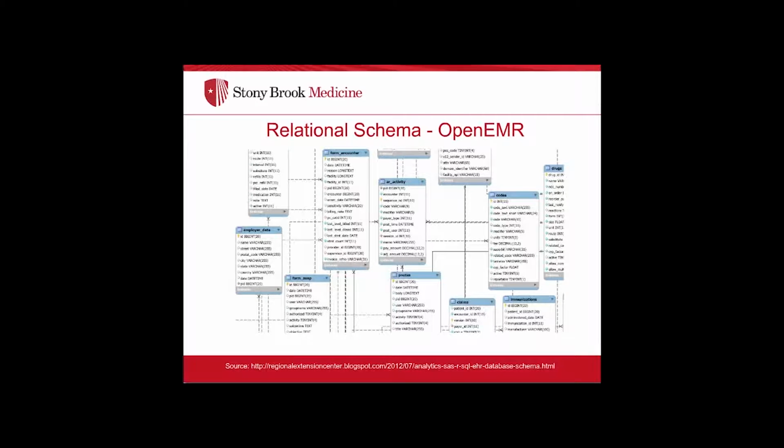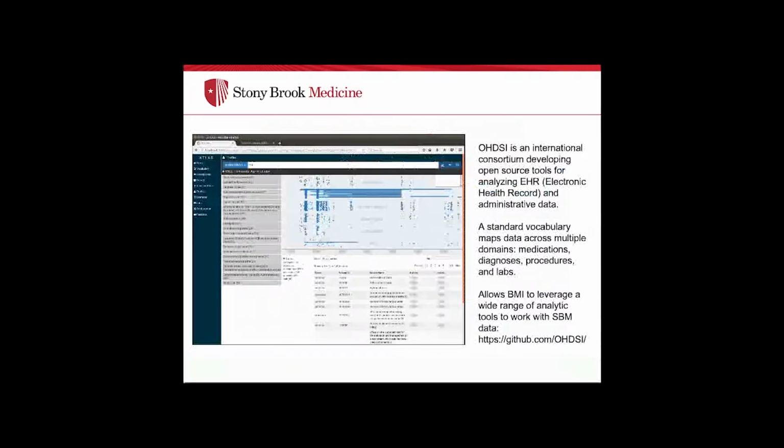Part of the problem, though, is how the data is stored. The data is stored in an electronic health record. Electronic health record databases are designed for putting data in and getting data out about a specific patient, right? So the system design is sort of a transactional system. You want to pull up a specific patient, get that record for that specific patient, and see that data.